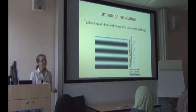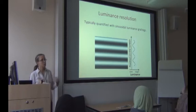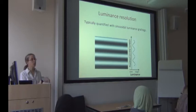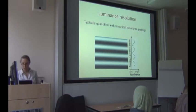So vision scientists tend not to use Snellen charts, but to quantify the resolution limit by using what's called a sinusoidal luminance grating. So that's a pattern like this, where the brightness is varying as a sinusoidal function of position. Okay, is that sort of clear to everyone?